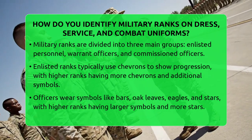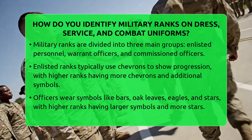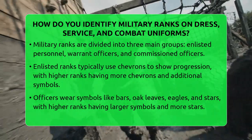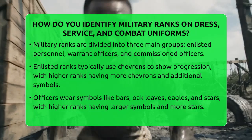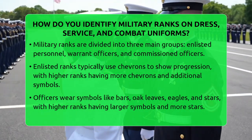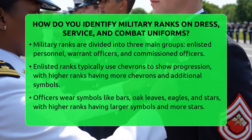Officers wear different symbols like bars, oak leaves, eagles, and stars. A first lieutenant wears a single bar, while a captain has two. Higher ranks like colonel and general use larger symbols and more stars. For example, a brigadier general has one star, while a full general has four.